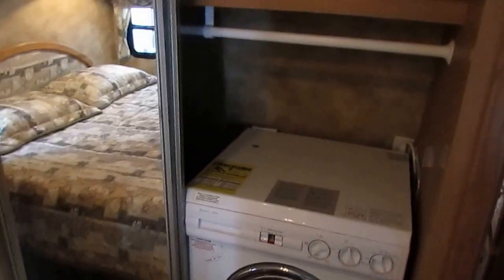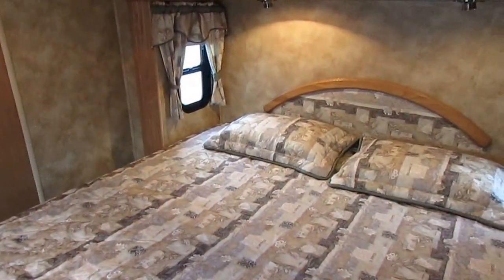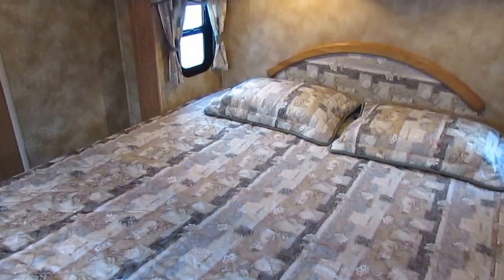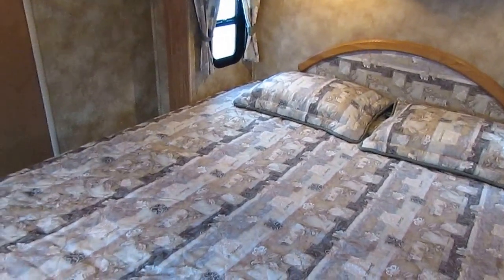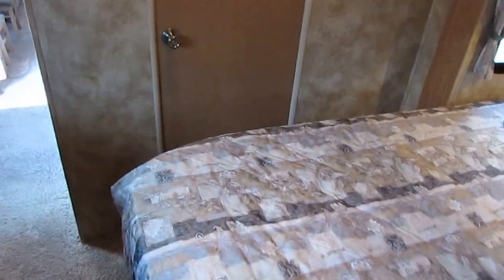Like I said, folks, this is a great unit to camp in. If you need one for temporary housing, it's great for that because, I mean, you got to think about it, folks. If you've got friends or family or somebody staying with you long term, this is a great way to affordably buy them something that's going to be their own private area. They can keep it on your property. You can plug in water and sewer, and stay there indefinitely.